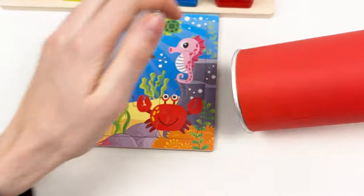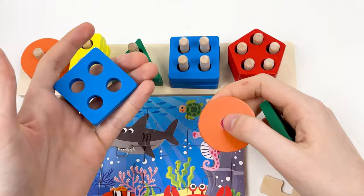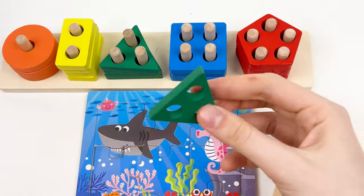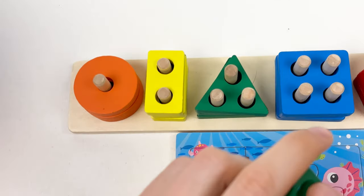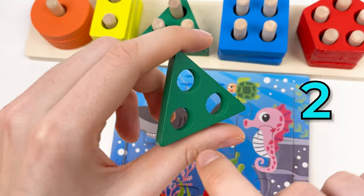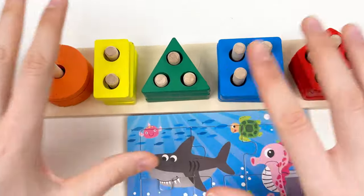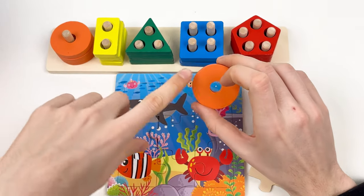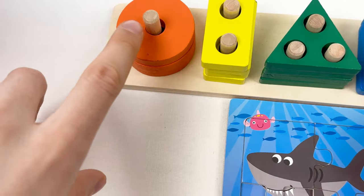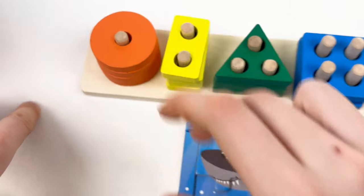Let's open it. Amazing. Let's take the shapes first. So we have the blue shape, we have the orange shape, and we have the green shape. Let's take the green shape. And it has 3 holes. 1, 2, 3. And here we have the green shape. Right, it goes pretty well. Let's take the orange shape and let's look where we can put it. Here we have only 1 hole and here we have only 1 hole. Yes, it goes here. Amazing.